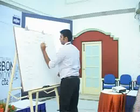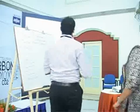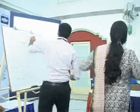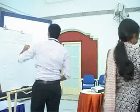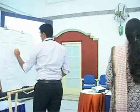Alright, so this seems fine as of now? Okay. What we'll also do is answer the other three questions on storage, and then we'll go to the presentation. Again, what do you think are the possible storage locations for captured CO2?